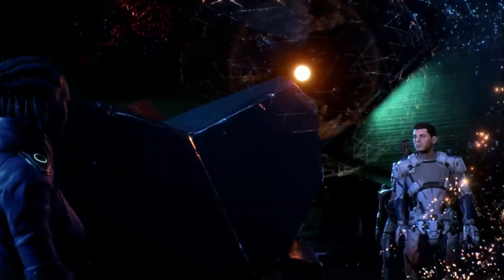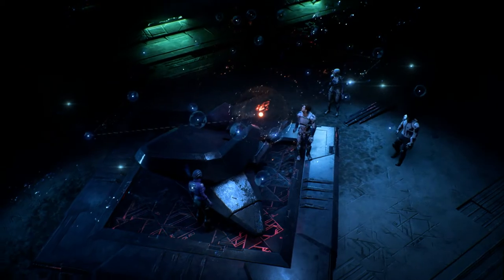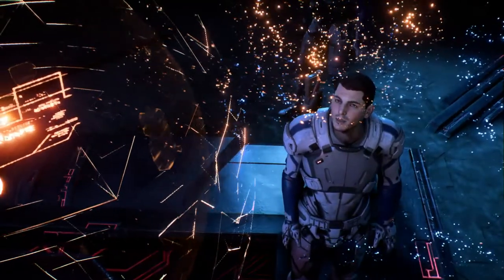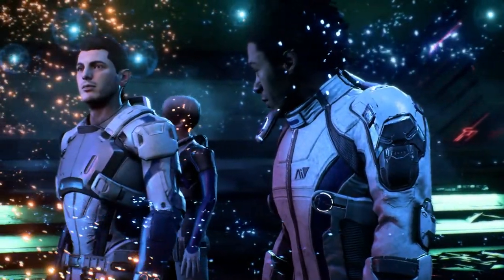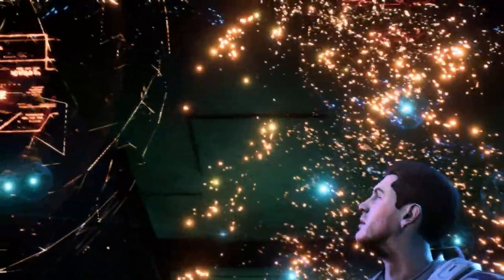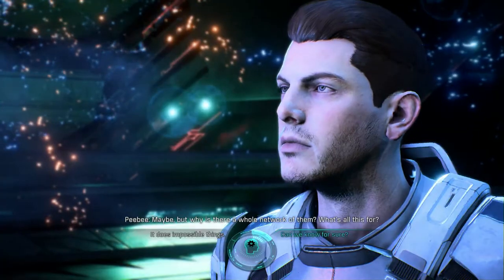Recovering last console activity. Is that the Helios cluster? Yeah. There we are. That's Eos. Whoa. Did restarting the system do that? If that light is us, then all these points could be vaults in other worlds. Dormant like this one. Maybe. But why is there a whole network of them? What's all this for?